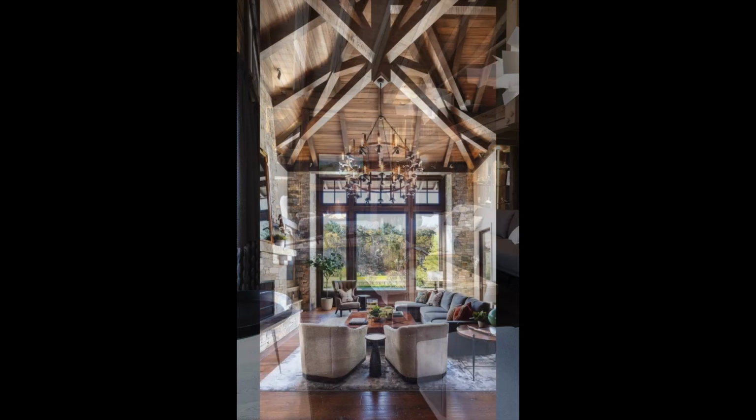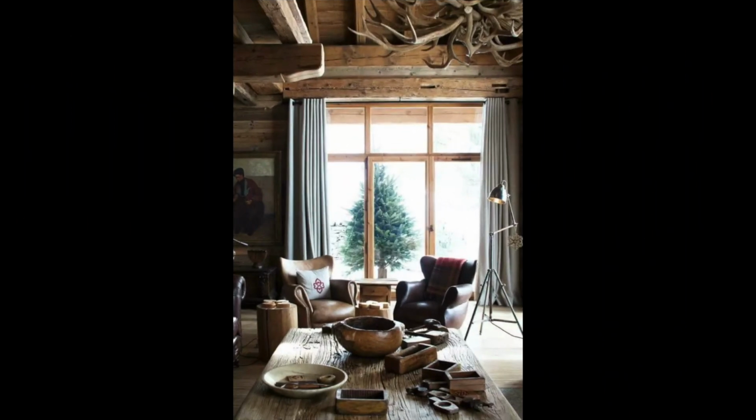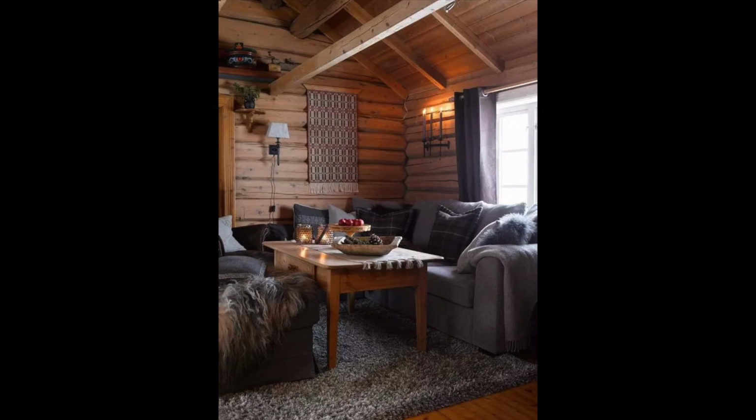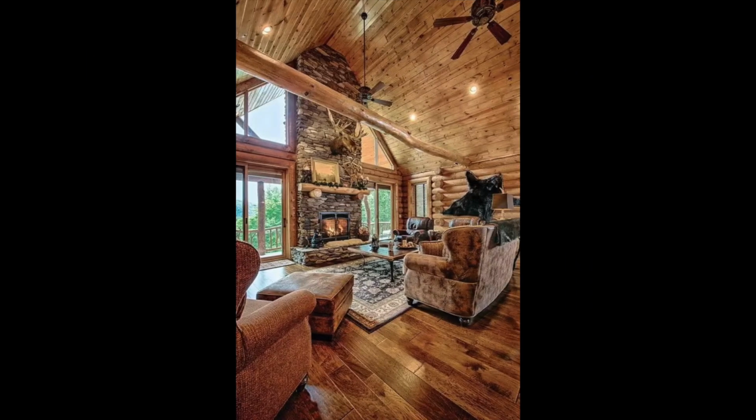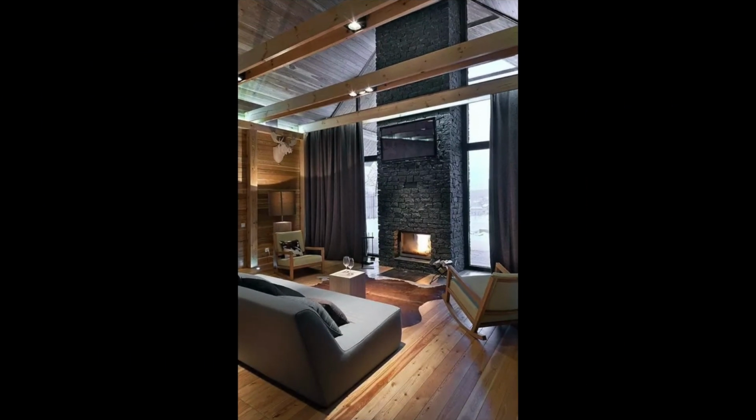Now, if you look at this style for exactly what it is, although it is rustic, in some cases it can be a rustic industrial fusion, and in other cases a more rustic elegant blend. So I think my favorite style of having a chalet would be one that blends the more rustic side with the elegant glam side. Your end result is this space that is very elegant and comfortable and cozy because of the rustic side, but it's also very sophisticated and chic.